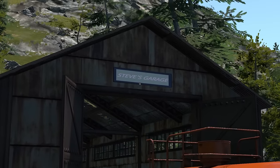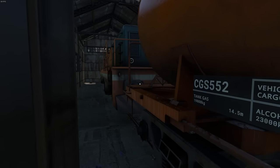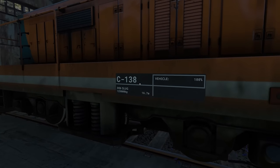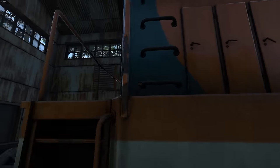It's Steve's garage. And the slug lives within Steve's garage. Yeah, got the handbrake on the slug. A wonderful brick of concrete. Yes, a concrete brick that has traction motors. That's literally what it is.